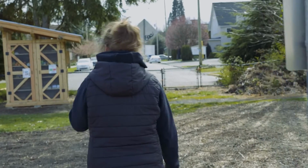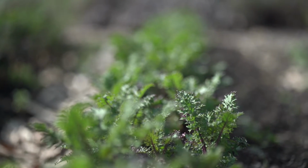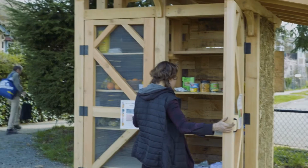Afternoon, how's it going? That's good. You wanted a spot in the community garden, right? Okay, sounds good. Yeah, it's getting to that time. Okay, we'll see ya.